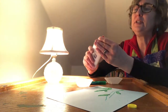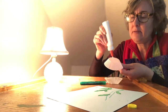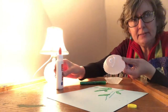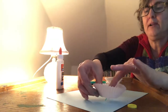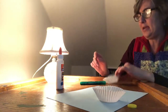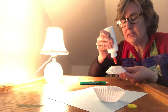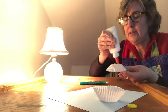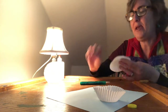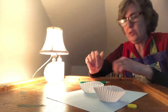Now I'm going to take some glue, and I'm going to put it onto the bottom of my cupcake paper, like that. And I'm going to press it down wherever I want the flower to be on my stem. And since I have another stem, I'm going to do the same on this one. A little bit of glue. And you might have different colored cupcake papers. I know some have designs on them. That's just fine. Use what you have.